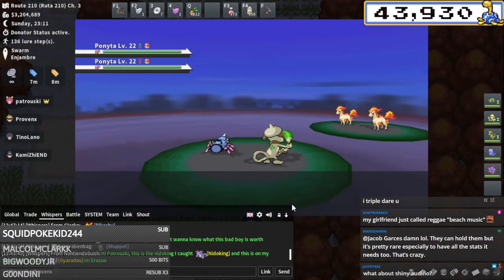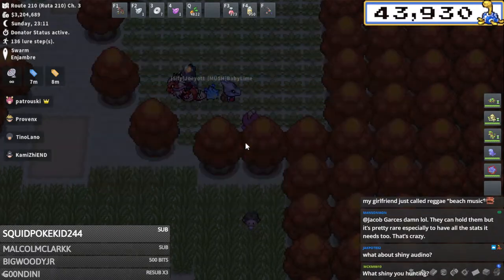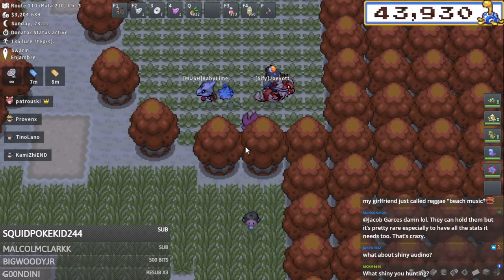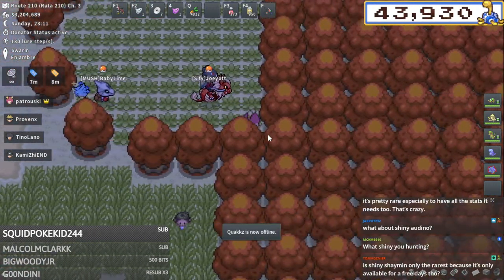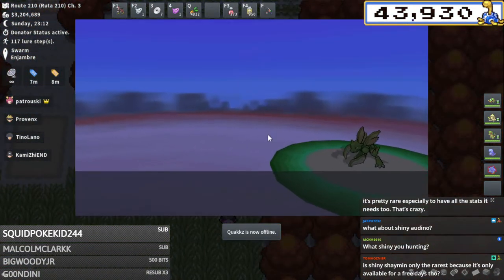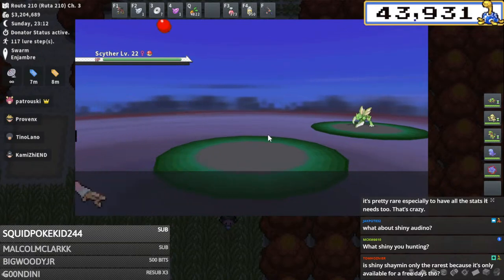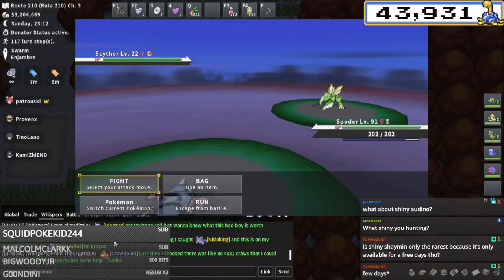Get that price check. Shiny Audino? I mean, Shiny Audino is rare, but you just egg hunt it. You don't wild hunt for Shiny Audino. Anything that's a normal egg hunt is rare, but it's never going to be the rarest. There's just so many Pokemon that are egg hunts, you know?